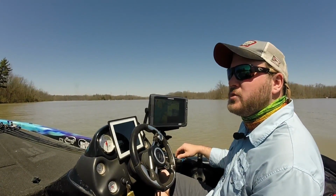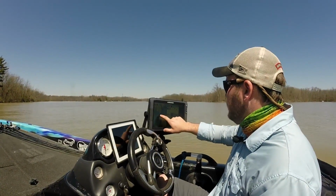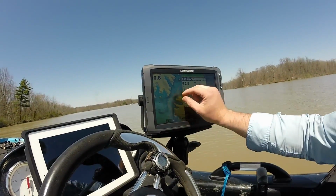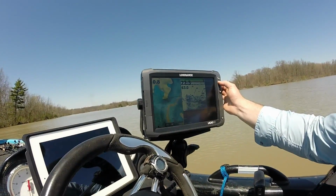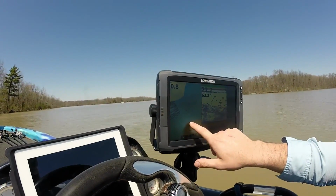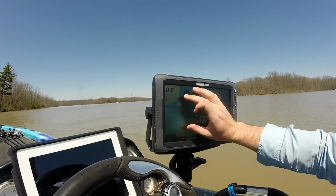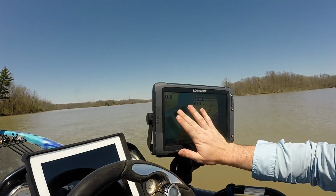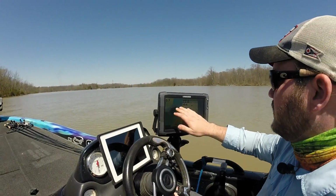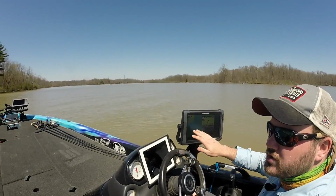So we pulled up to our first spot. We're right here on a major point. Looks like there's a roadbed that comes through it. You can see the creek channel swings in close to it. There's a lot of deep water there, and it looks like this bank's a little flatter than what the map is showing. So we're going to start here.